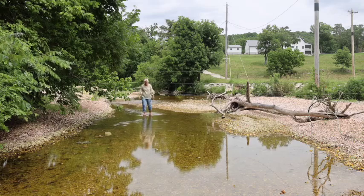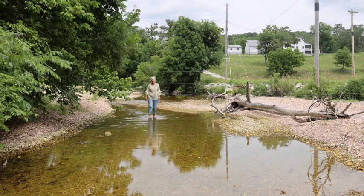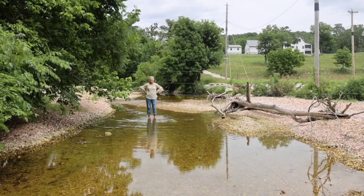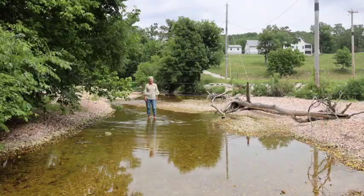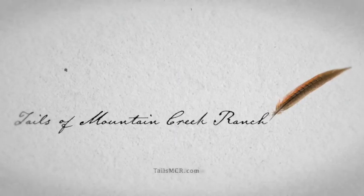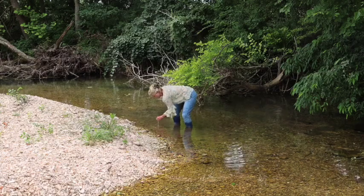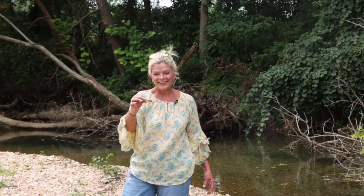Hello, I'm here today in the creek looking for that elusive tail at Mountain Creek Ranch, the crawdad tail. This is the Tails of Mountain Creek Ranch. There's a tail, a crawdad tail at Mountain Creek Ranch.